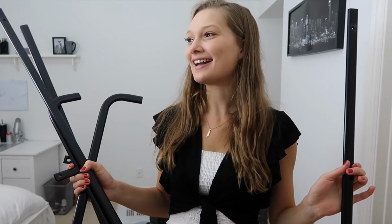You know, disassembling IKEA furniture is a lot easier than assembling it. But I mean, this clothing rack is probably the easiest thing in IKEA to assemble. Now that it's in bars, this will be perfect to put at the back of my trunk.